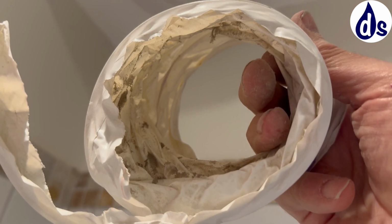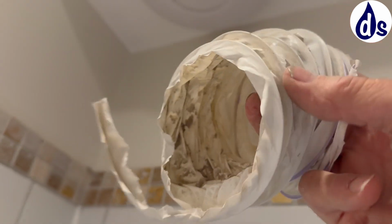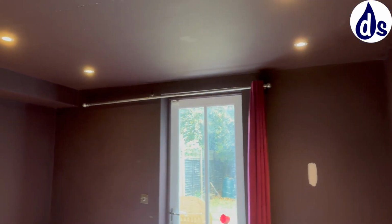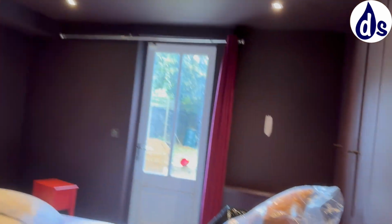So you want to have rigid ducting all the way out, and it's actually quite a long way to the outside. We can count it: 1, 2, 3, 4, 5, and the other fan is, I think, probably another 2 or 3 meters.